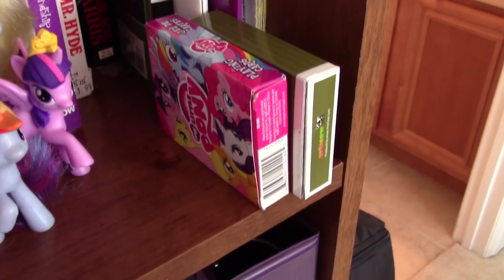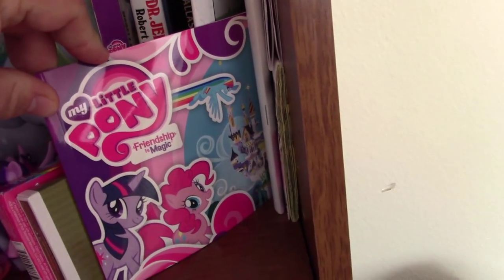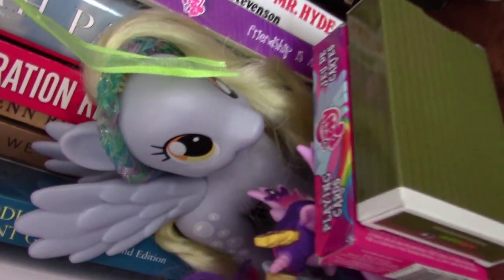More little ponies, blind bags, other stuff. Playing cards. Did you ever want to just have normal playing cards with ponies? Well, guess what? I got them. Not only that, but look at this. Oh, what is that? That is a promotional release of a booklet that happened before this show premiered. Pretty awesome. I did a video reading that. Oh, there's the omnibus through season 4. Mm-hmm. Not the Dr. Jekyll.